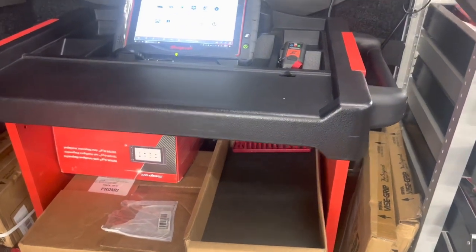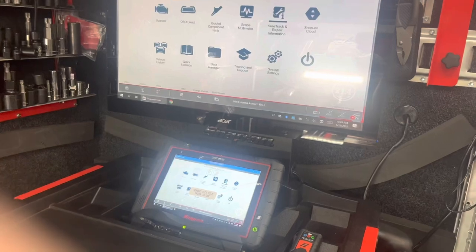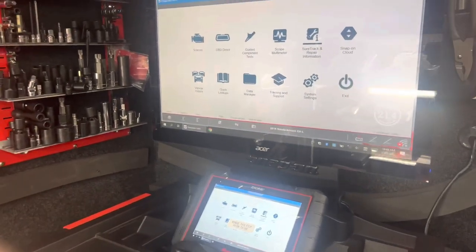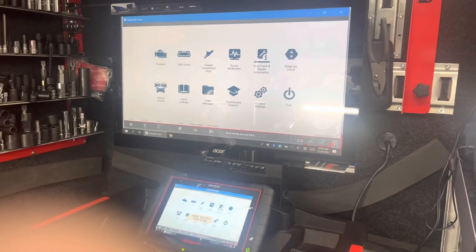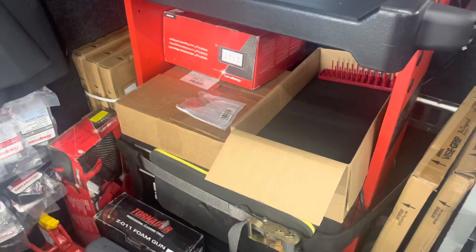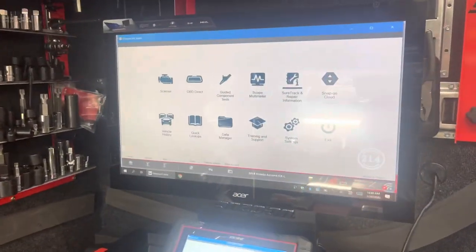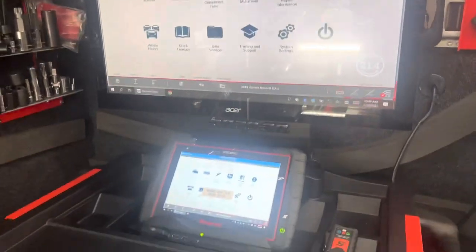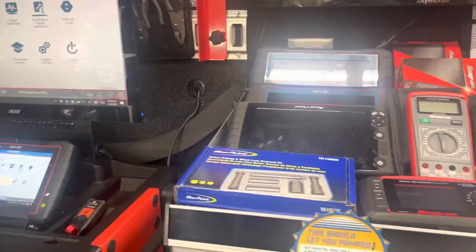So if you were worried about the drawer getting really hot from printing off a lot of paper, I know a lot of guys are using that pre and post scan to show customers what was wrong with their vehicle before and what was wrong after. Really helps out. So this allows you to have everything stored the way you should. And of course, you get that nice flat screen display that's also a touch screen, so you don't have to worry about grubbing this thing up with greasy, dirty hands.